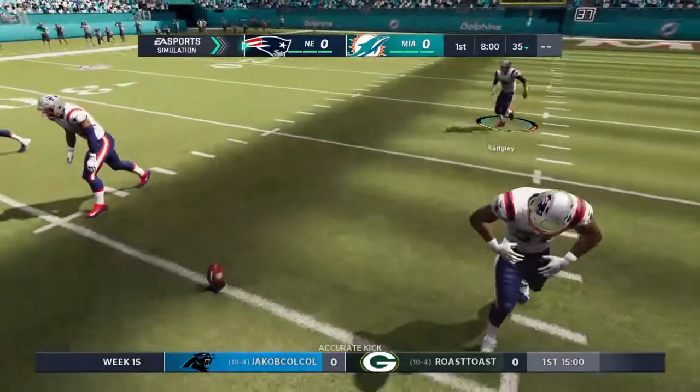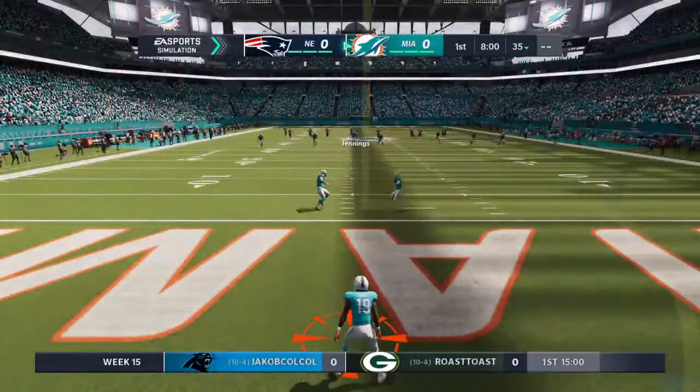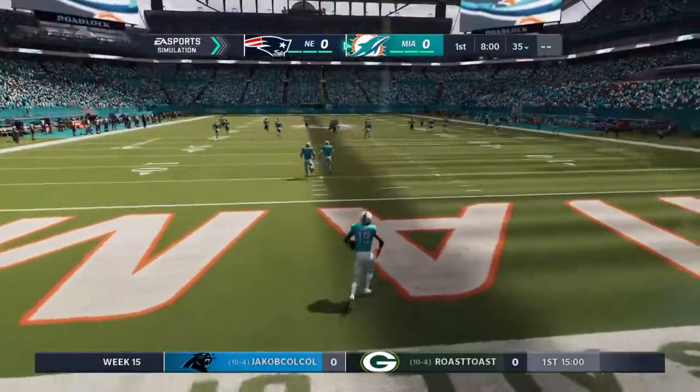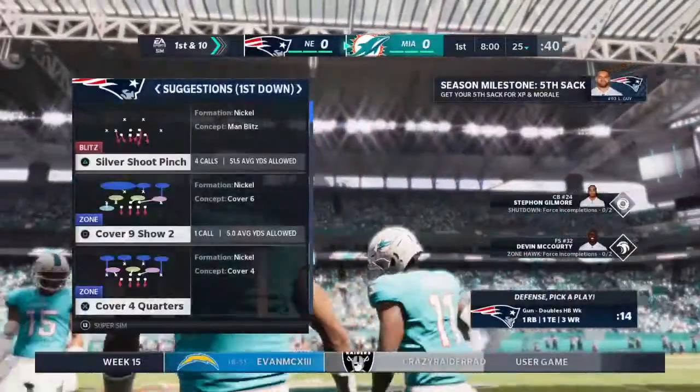15 of the NFL on EA Sports. Fielded near the back of the end zone. And this will go as a touchback, and they will begin things at the 25.